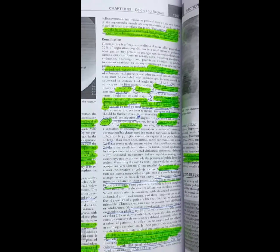Then coming to the last topic, constipation. Hypothyroidism and medication-induced constipation are common causes. Patients should be counseled to increase fluid intake. Polyethylene glycol-based solutions like Miralax, and probiotics, can be given. Stimulant laxatives such as bisacodyl or senna should be avoided long term.